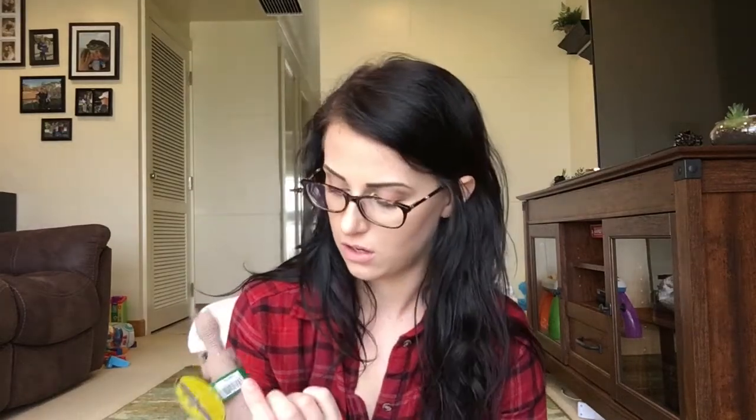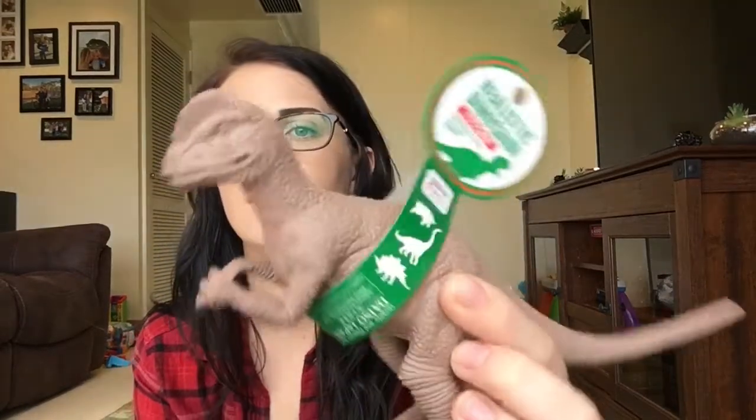I got him two more things. I got him little dinosaurs. This one says "realistic dinosaurs," that's all it says. I really don't even know what it would be, but it's this thing. I let him pick out the two he wanted, and then he also picked out this one. So two pretty decent sized, sturdy feeling plastic dinosaurs.